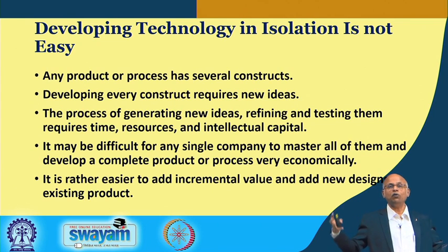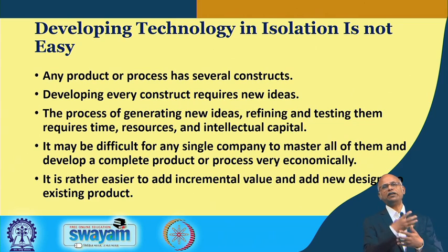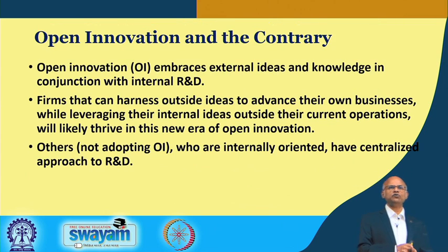So, if you want to make all these efforts by yourselves, you are going to put so many resources, so much time, effort, money down the toilet. So, rather than doing that, you try to gather bits and pieces of knowledge from outside rather than doing the whole thing by yourselves and move faster, either then pivot or move forward. This is very, very important. You should not try to do something in isolation.